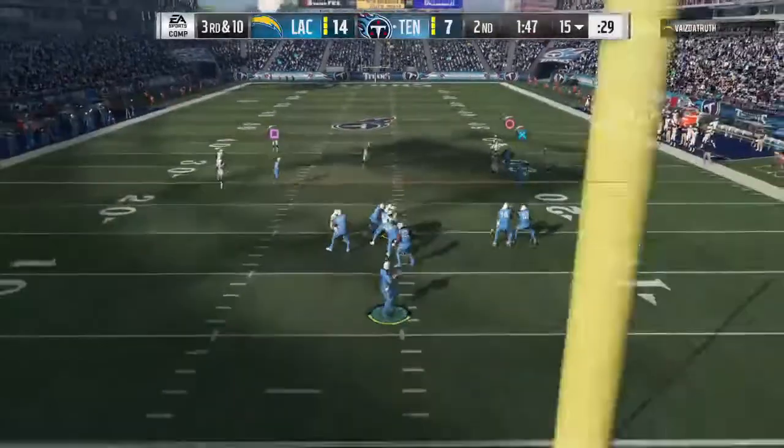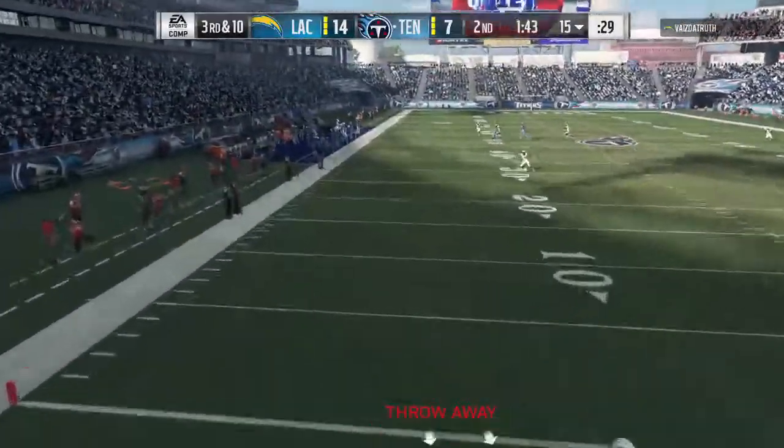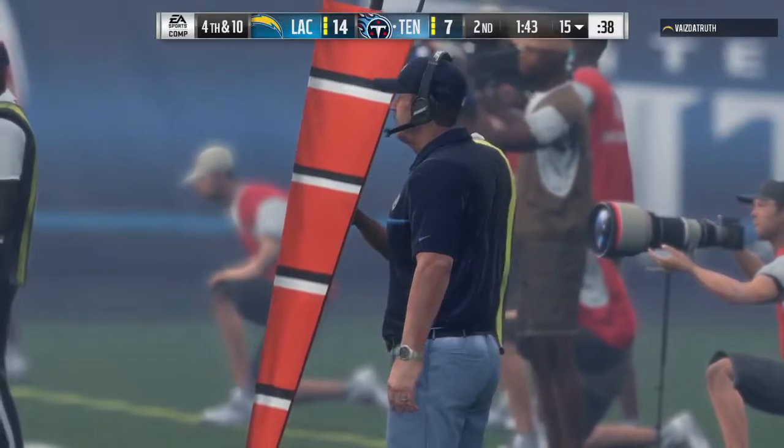They go play action. Mariota forced out to his left. And he'll just toss it away. So he throws it away, and that brings up 4th down.